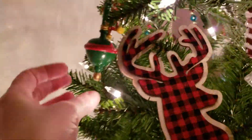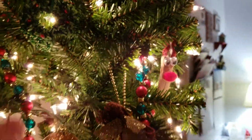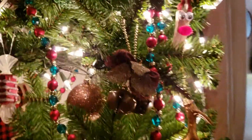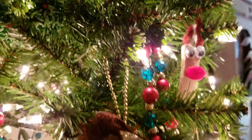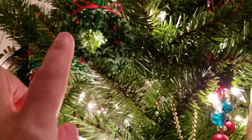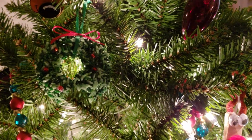There's a little vintage one. I made that all out of rice. I made several of those, was trying to sell them. That's a real messy project. It's not all that easy as I thought it would be with all that rice. It took several layers and time to dry. I found that on the internet somewhere.